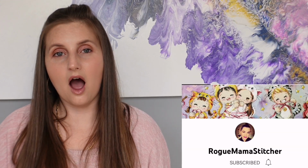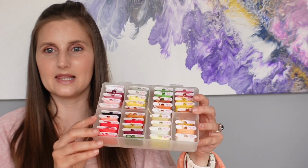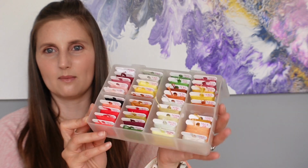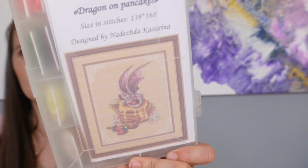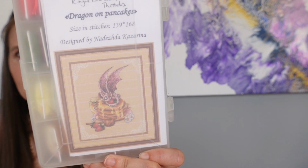And for November, myself and Rogue Mama Stitcher are planning to stitch a dragon. I think she may have mentioned it, like Amber may have mentioned it in her most recent Flosstube. But I have done quite a lot of bobbinating, so in the last couple of weeks my threads arrived for this and I've bobbinated them all, so I'm all ready. And I have stuck a picture, because this is a PDF chart, I have just stuck a printout picture in the box there. You won't get a brilliant view, but you can see that this is a Pancake Dragon.